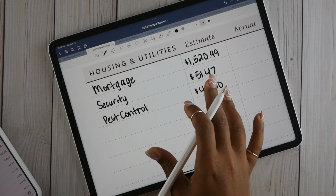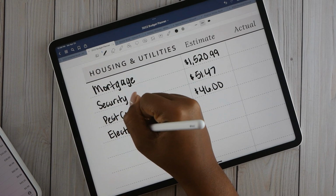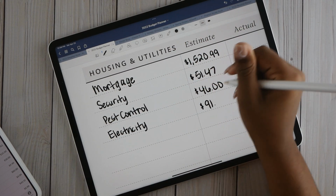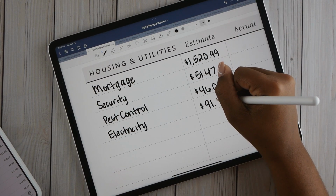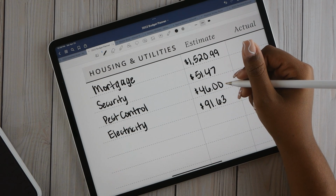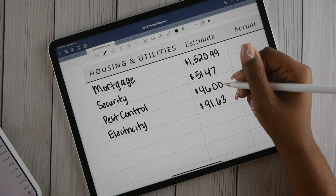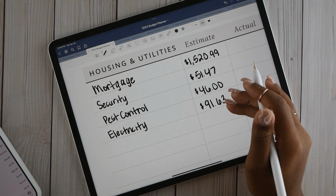Now let's talk about our utilities. First up, we have electricity. Georgia Power provides us with electricity. The amount actually varies, but I already got the bill. That's when I know it's time to not only do this video, but finalize our budget, because I wait for our electricity bill to get here. Once that gets here, around the 20th or so of the month, that's when I'm like, okay, time to get this budget in order, which always seems to be about a week before the new month starts, which is when we like to start really thinking about our budget. So that's going to be $91.63, which is quite cheap. I'm here for it.